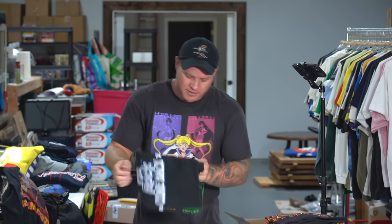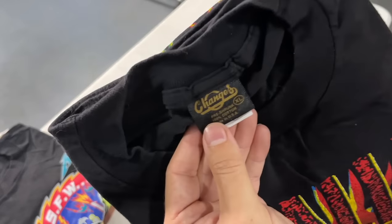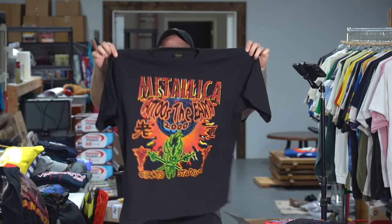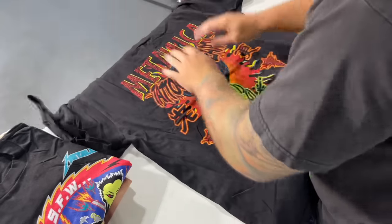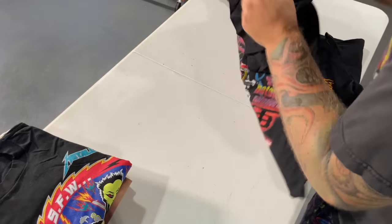We have another Dwayne The Rock Johnson coming back to Providence. On the Changes XL, is this a Metallica shirt on a Changes tag? I don't think I've ever seen that before. Metallica Tattoos the Earth Tour 2000. Front and back. I'm assuming this is a parking lot shirt because I don't think I've ever seen Metallica on a Changes tag. No dry rot, super nice.